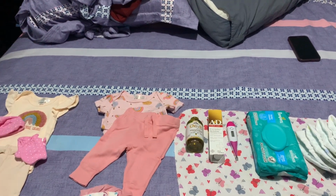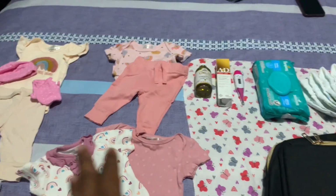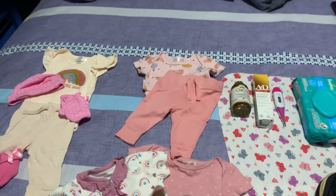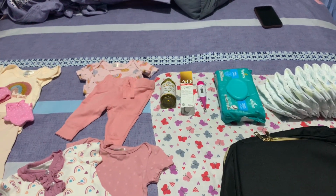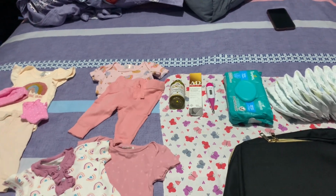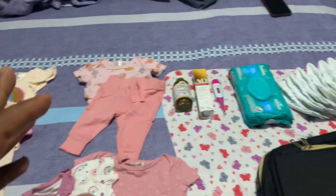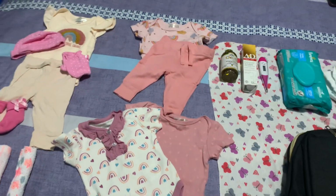Other stuff is in the kitchen already prepared. We can't bring that in the bedroom because the bag doesn't really need them until the morning. All right. Receivers, towel, everything is gonna be put in the bag as well. So you're just seeing a little synopsis of what is gonna go inside the baby bag.